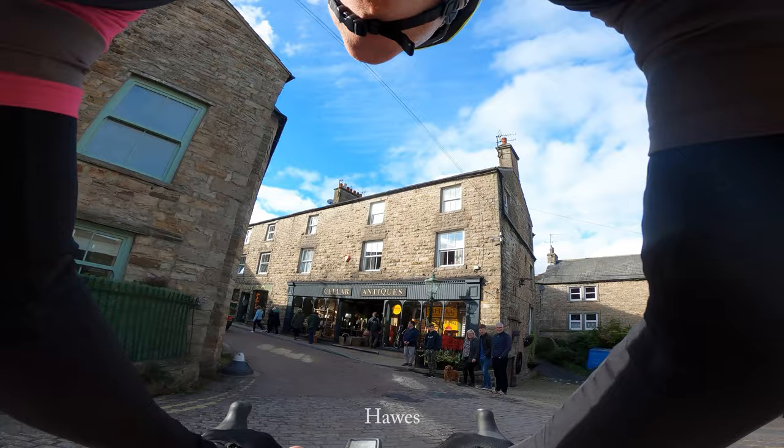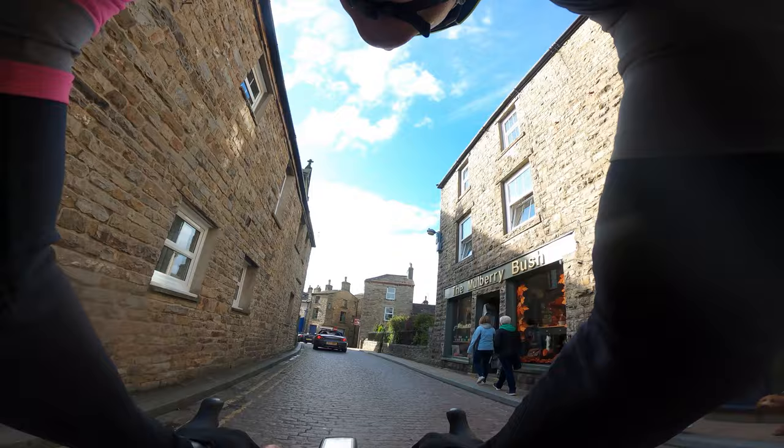And so this is Hawes, we've cycled 66 miles. And this is actually the Pennine Way we're on right now. And we're looking for the B6255. This is Hawes. Lovely. For the Newby Head climb. Bit of a cobble road, though.